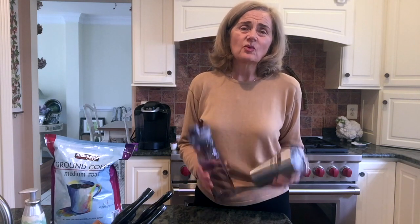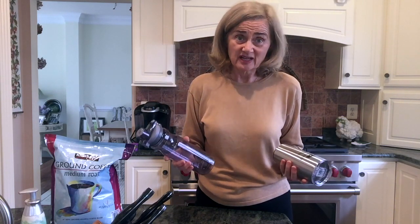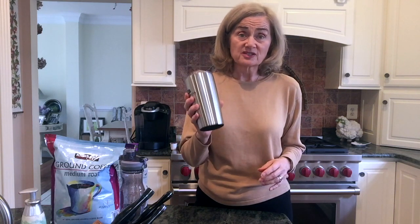Such an easy way to do this and save yourself a ton of money and the environment. Plastic water bottles, just use your water, fill it up with a ton of ice, it'll be nice and cold, and coffee cups. But if you do have to, at a minimum, recycle them.